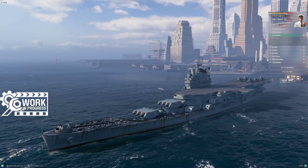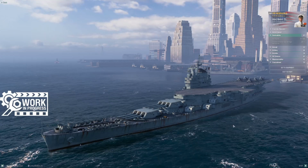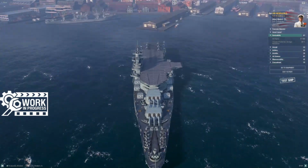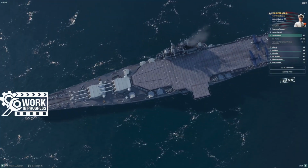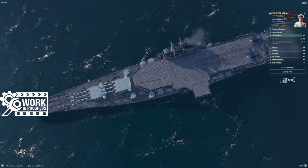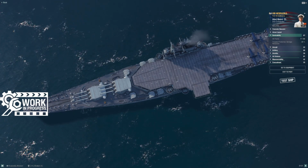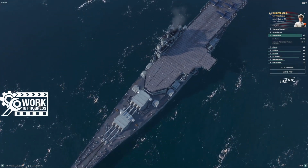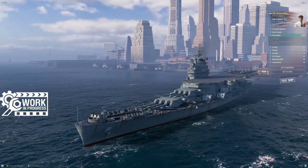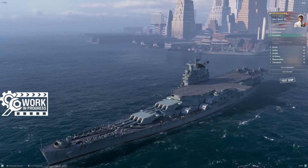She does have more health than them. Her armor scheme, and we'll talk about this more in a minute, is going to be a little more reminiscent of North Carolina. As near as I can figure, this is more or less a North Carolina hull, or at least very similar to it. You can tell it doesn't quite have that telltale taper. It tapers, but the Iowa bows have a bit more of a turn to them. This ship doesn't quite have that. So my gut read is that, based on the armor scheme and what I'm looking at, this ship is largely based on the hull of USS North Carolina.